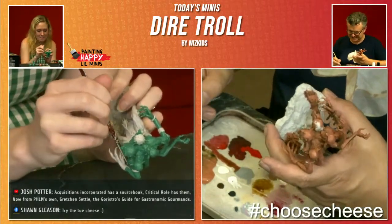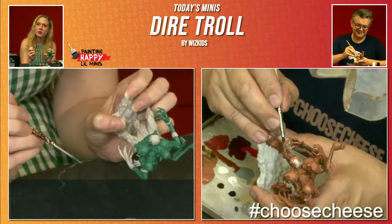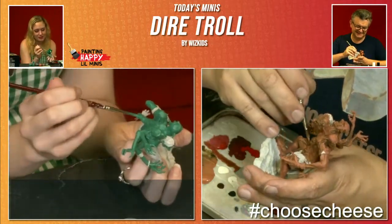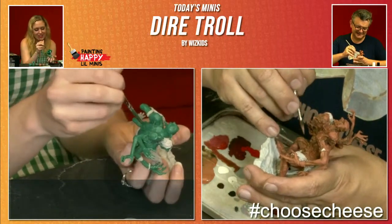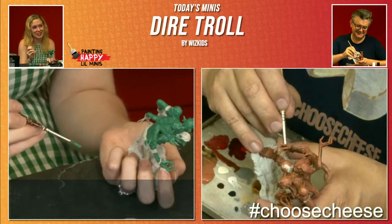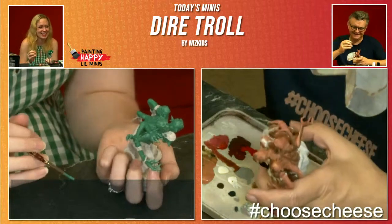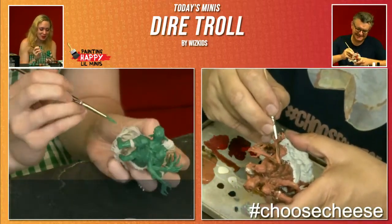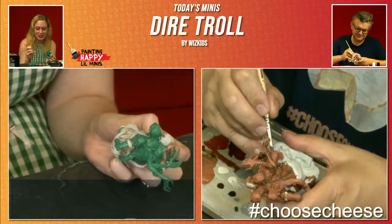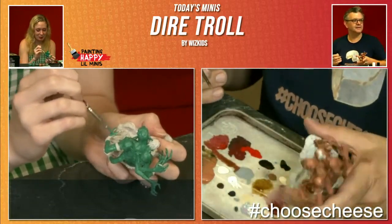Sean says, try the toe cheese. Oh, my goodness. Yeah, no pun for the Munster cheese? Sure it's there, just waiting. It's lurking. That's one of the boss fights, when you have your characters go in there. It's all normal, and then there's the Munster cheese. Fantastic. The Munster grilled cheese is really just a mimic. That would be cool.